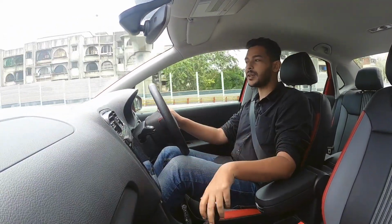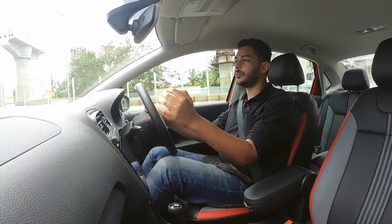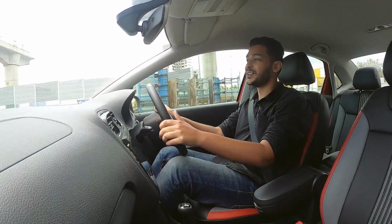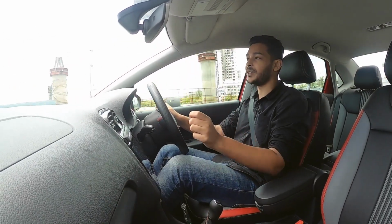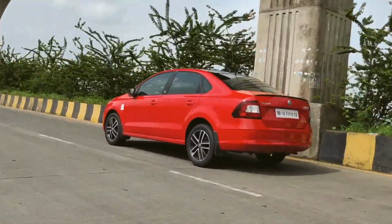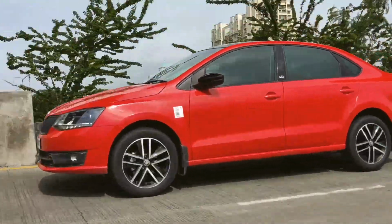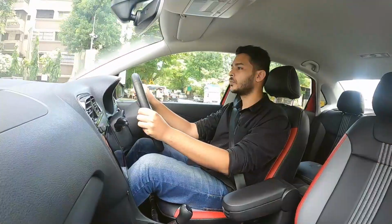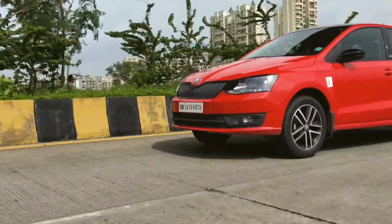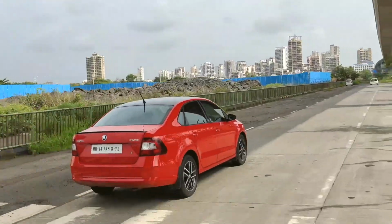Now it is a little sluggish at the 2000 RPM mark, but once you cross that, the engine really comes to life. And as you can see from the grin on my face, I'm having a good time. This is a very exciting engine to drive, and I absolutely love it. While some might miss the initial off-the-line grunt offered by the 1.5-liter diesel mill, which has now been discontinued, there is no denying that the smallest engine to ever power the Rapid is the most powerful, and rightly so, the most exciting Rapid to go on sale in India.